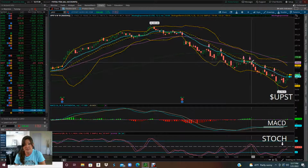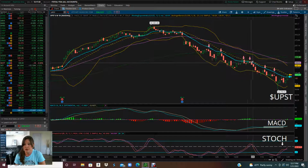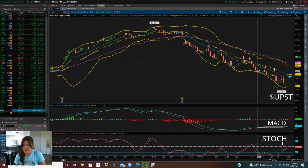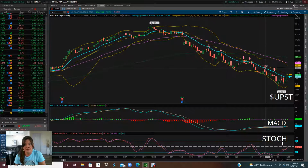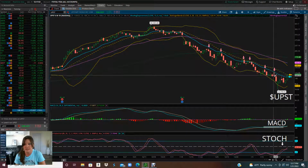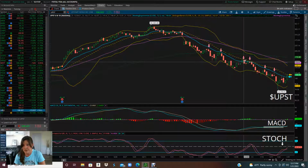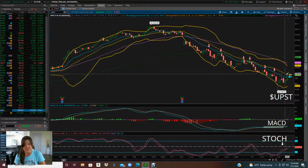And look, it's testing its mid-Bollinger Band, but it cannot break out here. It never could, so it just keeps going down. And then, look, it tries to back test the 13 EMA again here. It doesn't get it. Goes back down, tries to back test it again, doesn't get it. Finally, it looks like we're going to close over the 13 EMA, but you've got this mid-Bollinger Band in the way.